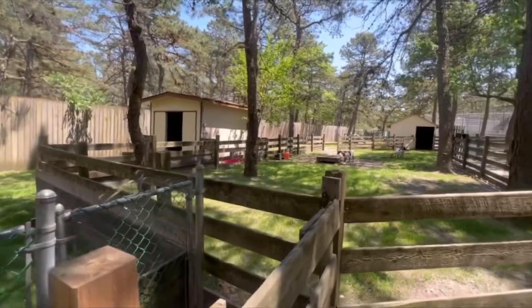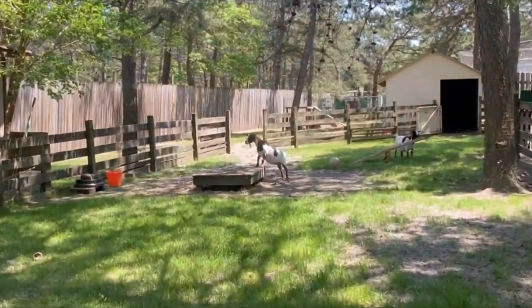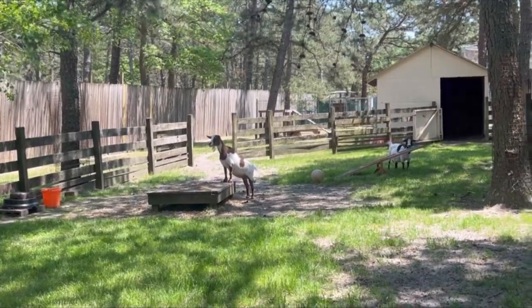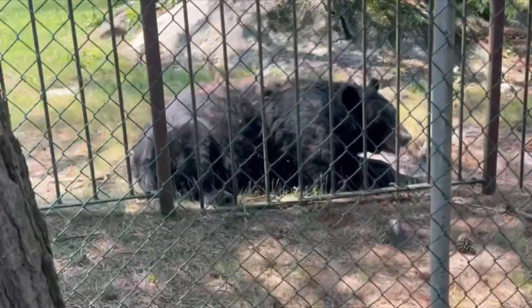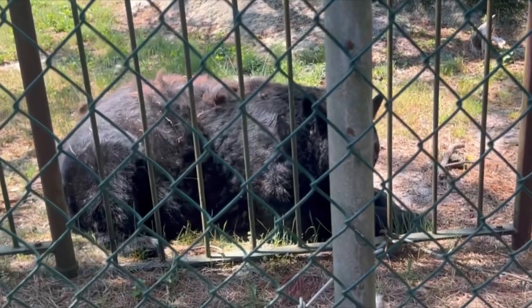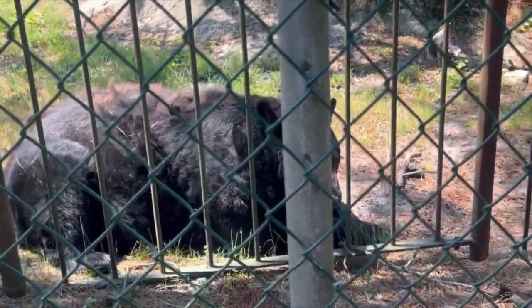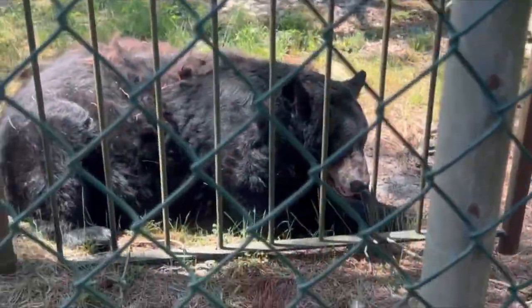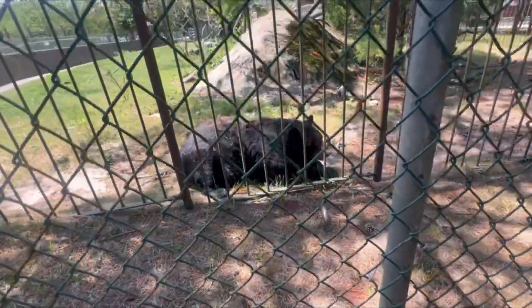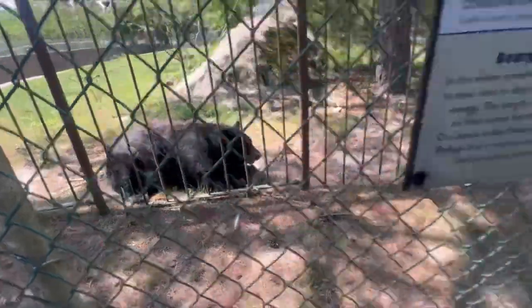Here we have a little goat playground. That one's just enjoying a nice meal. There it goes, showing off how big he is. Look how big this boy is, panting. No, I don't think he has a name. Doesn't have a name on the board. I don't know why. Hi, buddy. You look so cuddly. Just don't piss him off.